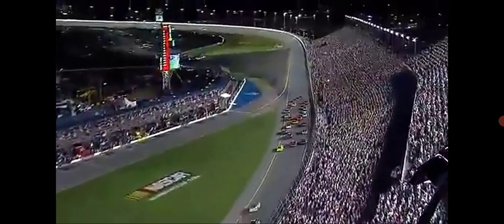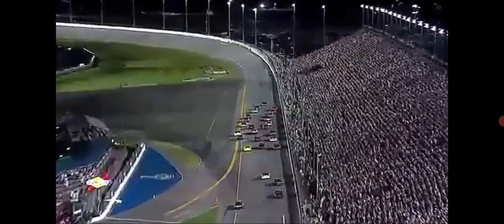Way to go, guys. Way to go. Roger Penske's first restrictor plate win and his first 1-2 finish. And done it in style, man. 1-2. Hello, Newman.